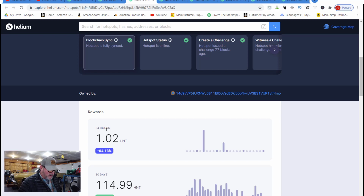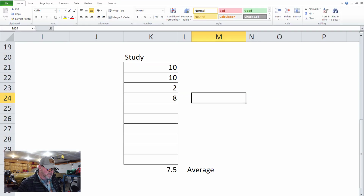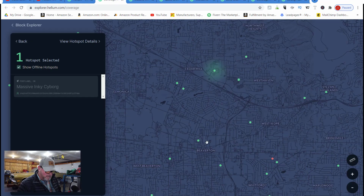So in the last 24 hours, this unit has mined 1.02. In the last 30 days, 114. So this math adds up to me. Not a great performer, but you know what? Let's go ahead and put that into the average just so that we're above board here. So 1.